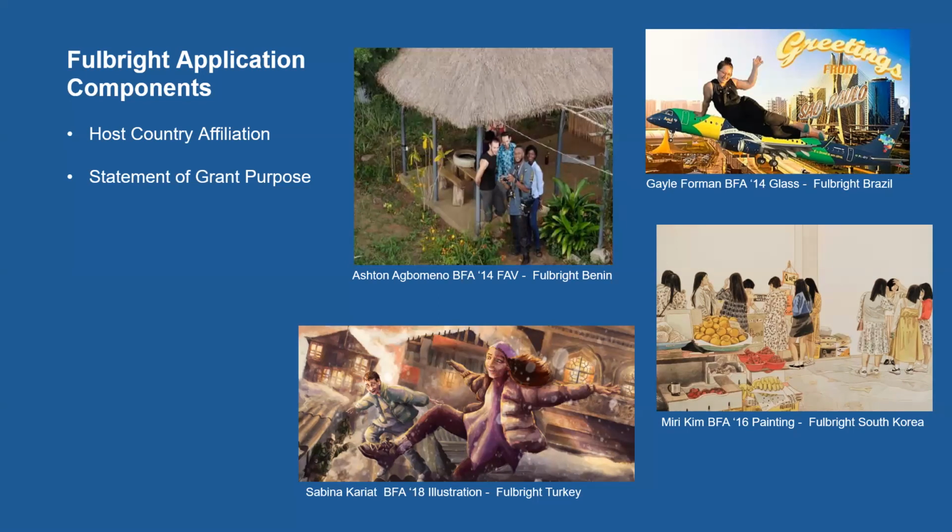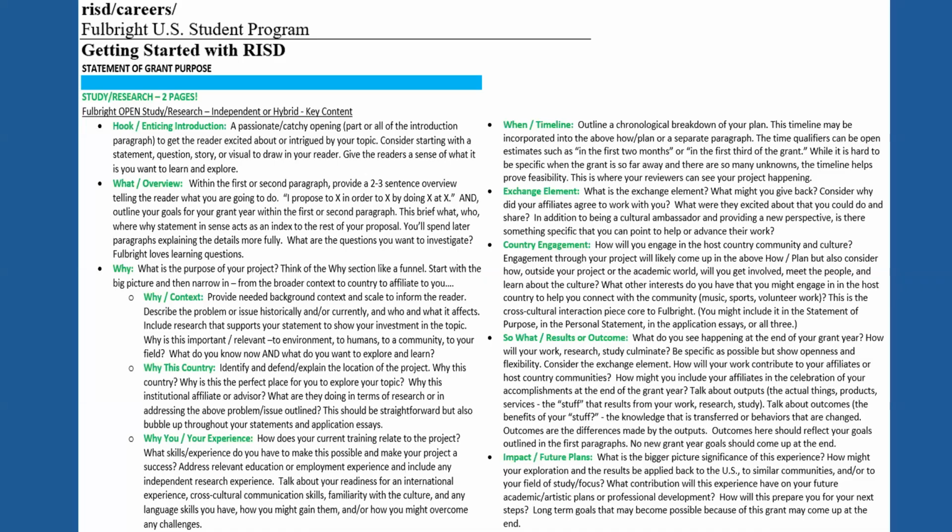There are a number of tools to get you started on project development and writing. In the RISD Getting Started document under the application component statement of grant purpose, you can find these prompts to ensure you hit key content. This is, in a sense, a way to interview yourself. You can use these prompts as headers to help you focus, and then as your draft develops, you will delete and transition. In fact, I often use these as a checklist when I review your first draft.